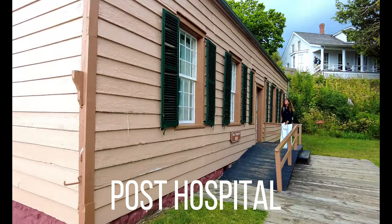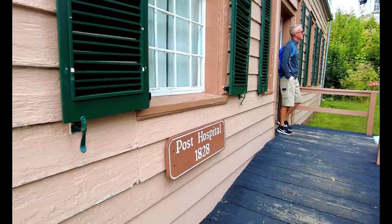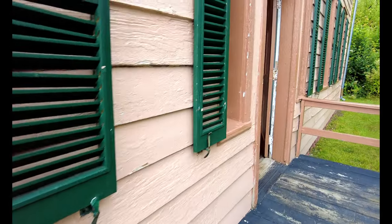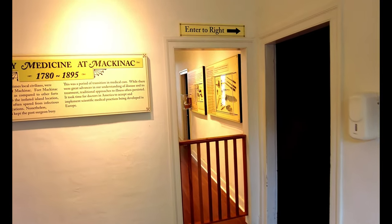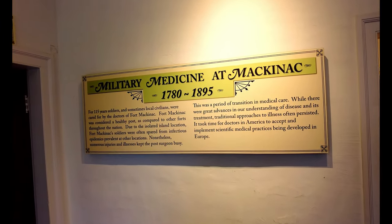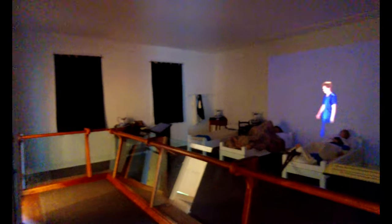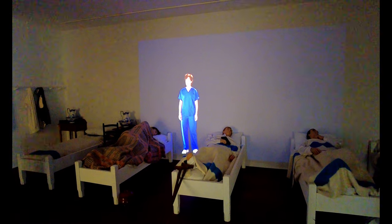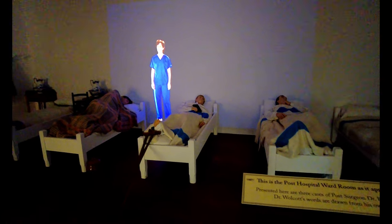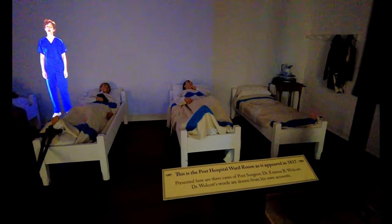Constructed in 1828, the Post Hospital is Michigan's oldest hospital building. It was here that the fort's dedicated surgeons performed a wide variety of medical procedures, from setting broken bones to delivering babies. While Fort Mackinac was generally a healthy outpost, soldiers did suffer from disease and injury. The most common diseases were influenza, respiratory ailments, and stomach and intestinal disorders.